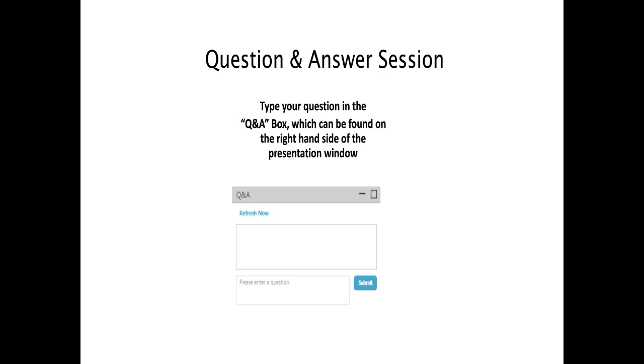And our first question is: is it possible to develop a HILIC method on an RP phase?